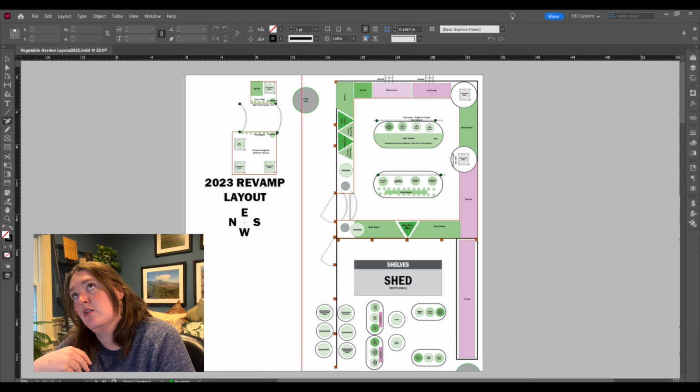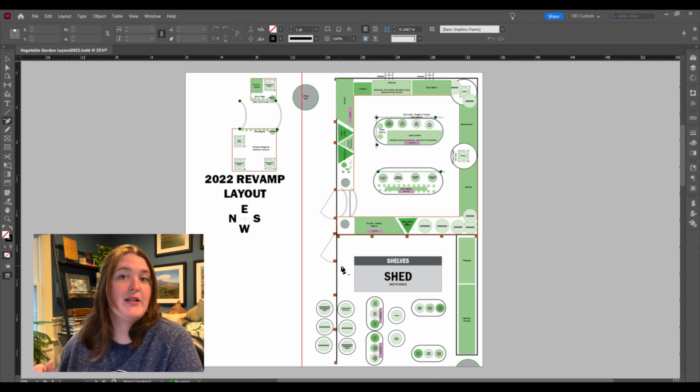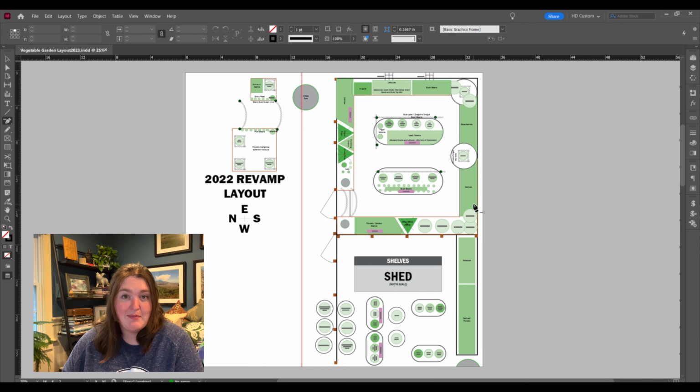The other thing that's not quite to scale is where the shed is, obviously, and where things are on my driveway. So I just have them all here so I can print this on an 11 by 17 piece of paper, and then it becomes the plan that you refer to as you're out and about. Or I pull it up on my iPad before I go outside. So this is what we ended up planting last year. Let me unveil what we're going to be planting where in 2023.